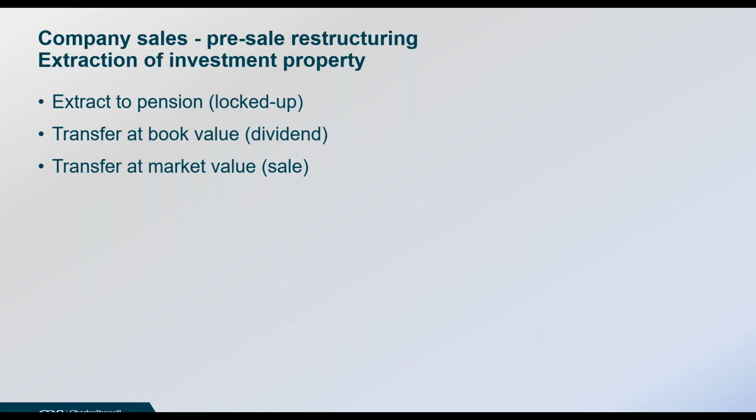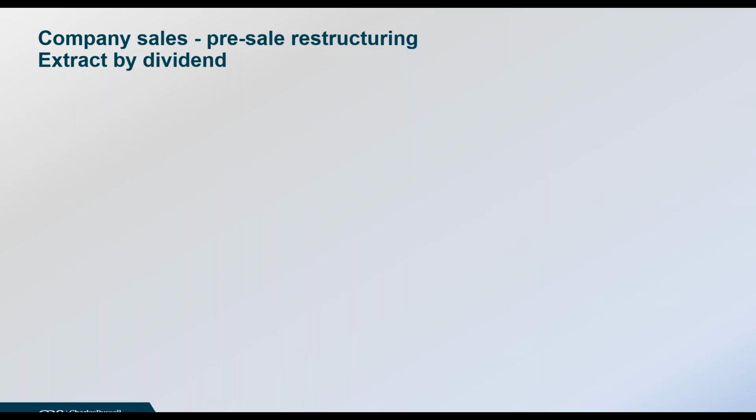So the scenario that we had recently was precisely this situation, where the freehold to the building had been acquired by the company a few years ago for £180,000. Market value at the point of selling the company had risen by £40,000 to £220,000. So the question was, what do we do?